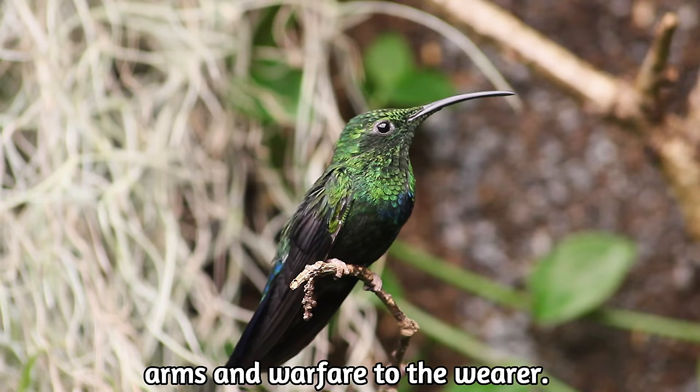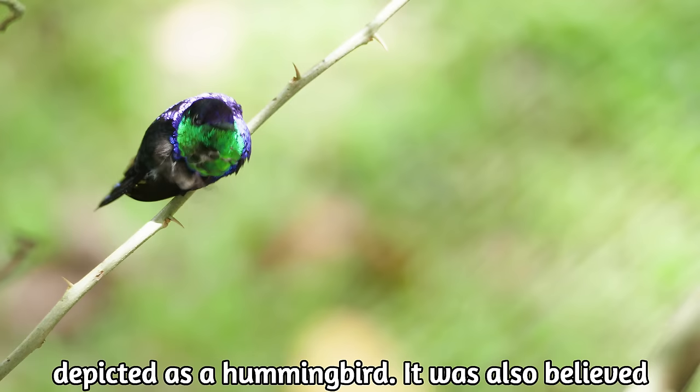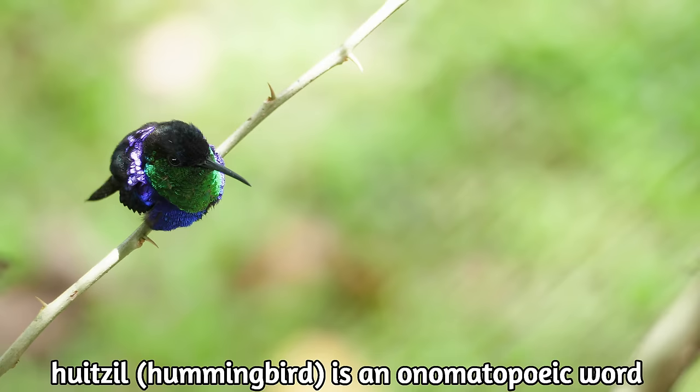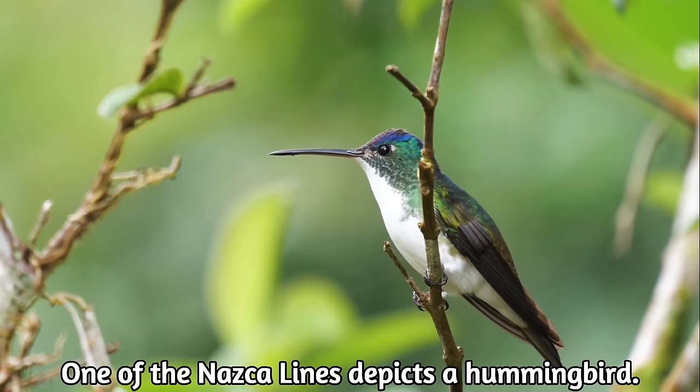The Aztec god of war Huitzilopochtli is often depicted as a hummingbird. It was also believed that fallen warriors would return to earth as hummingbirds and butterflies. The Nahuatl word Huitzil, hummingbird, is an onomatopoeic word derived from the sounds of the hummingbird's wingbeats and zooming flight. One of the Nazca lines depicts a hummingbird.